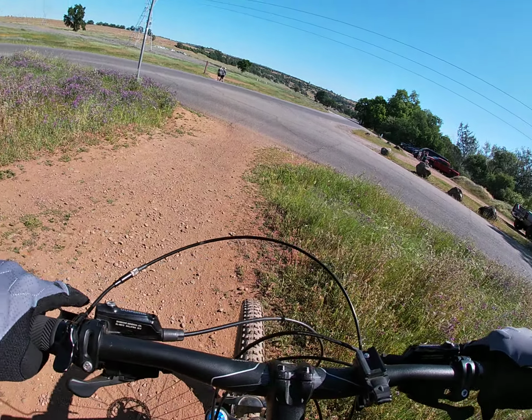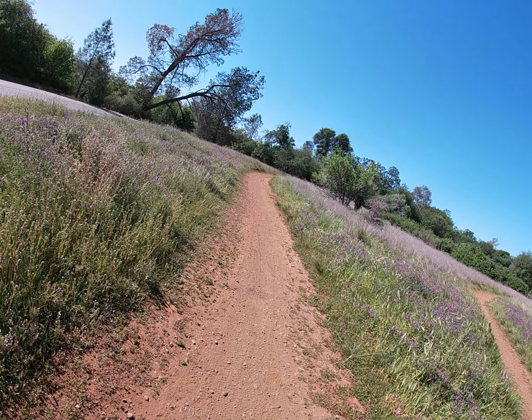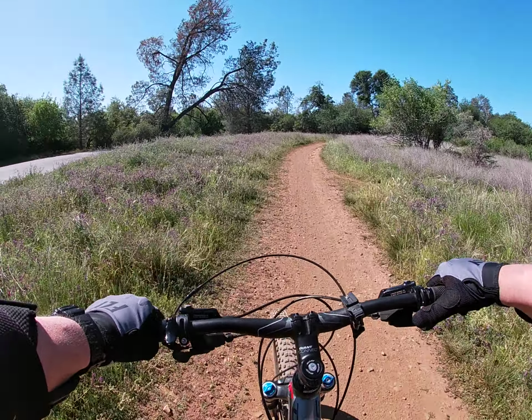Let's go ahead and get turned around, and we'll head down, coming off of Middle Trail and heading in Upper Park, and we're heading into Middle Park now.